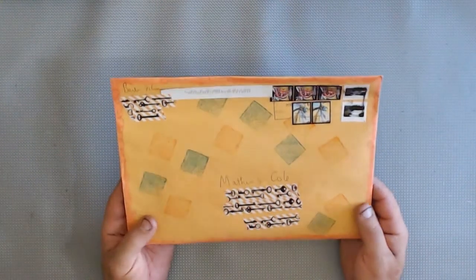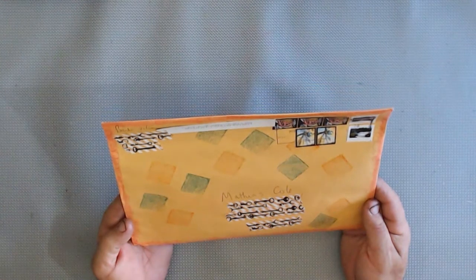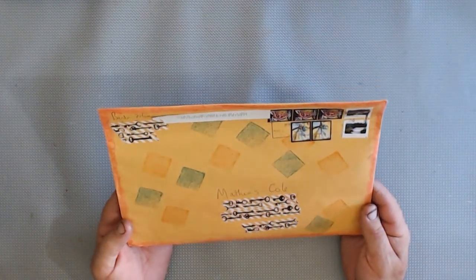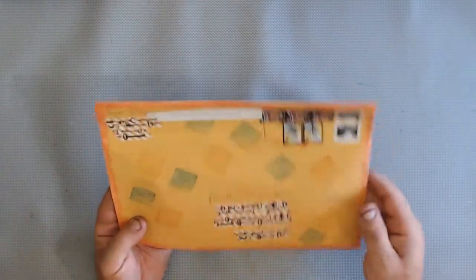So, it looks like she stamped it with a little stamp. Yeah, it's all like Tim Holtz distressing stamps. I like those stamps. But I like this. I like it. All right, well, say who it's from.